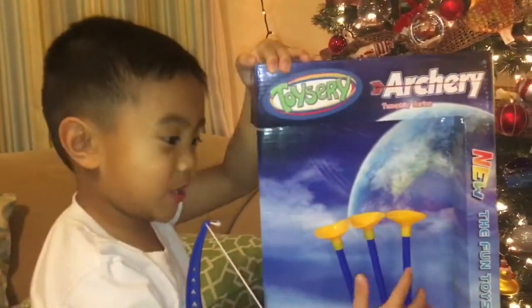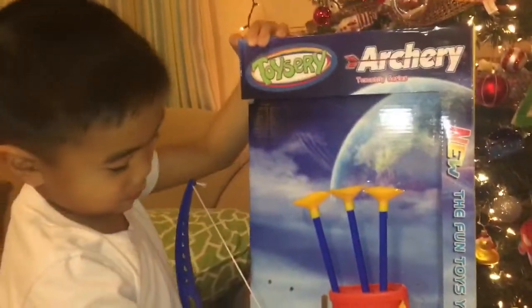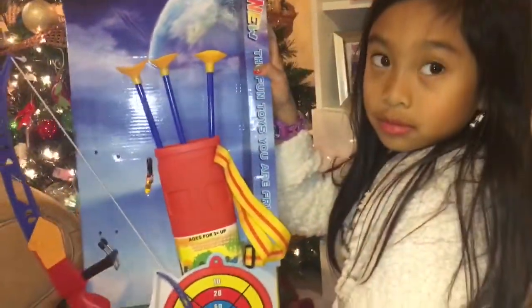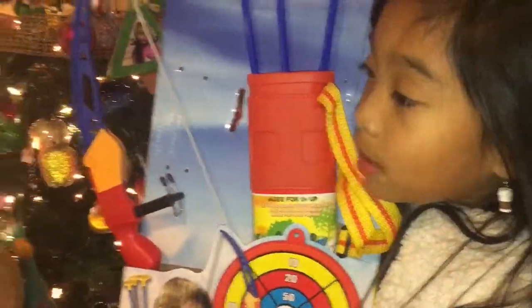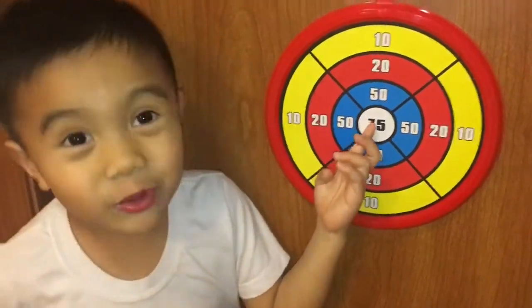This is like a bow and arrow, so I can shoot. And it comes with this too. It comes with a bow and three arrows. Brother, would you like to show them how to do it? Yeah. Okay, let's do it. It comes with a target. See? When you hit it, you win. When you hit 75, you win.